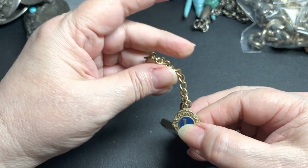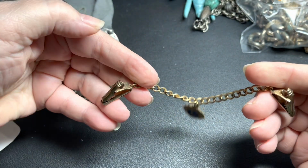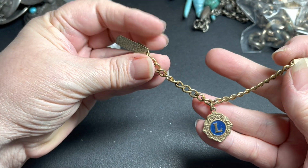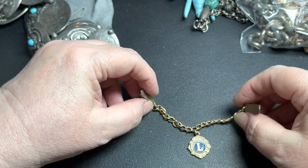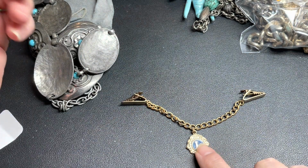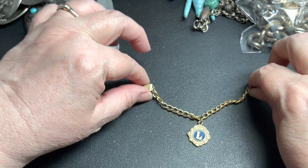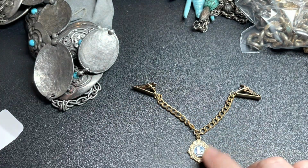This one's cool. This is Alliance International, and it is like a sweater clip or shirt clip. Keeps your sweater together, like so. Or they would also use these, like if you were part of the Lions Club, you would put this on your collar and this would hang down. And I'm just going to say $5 on that.